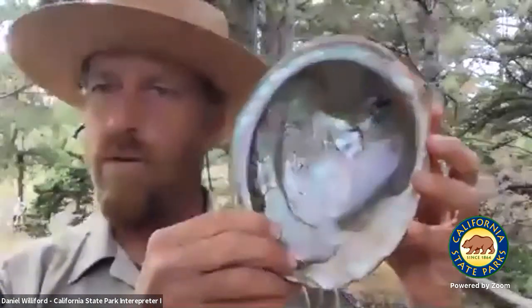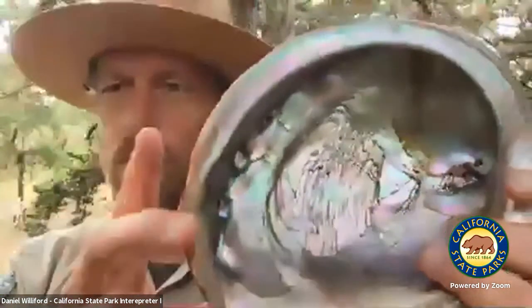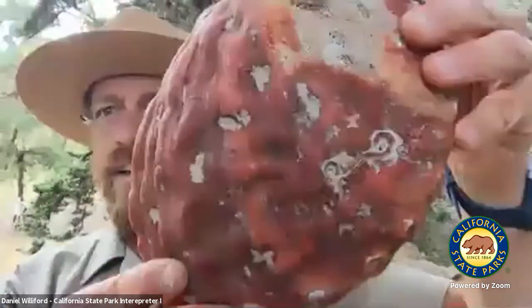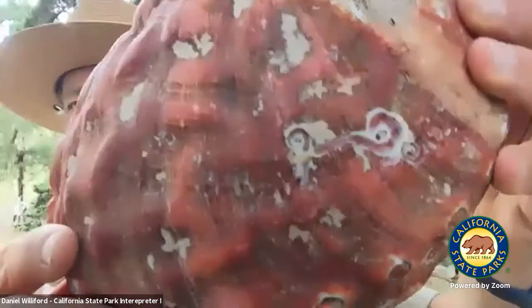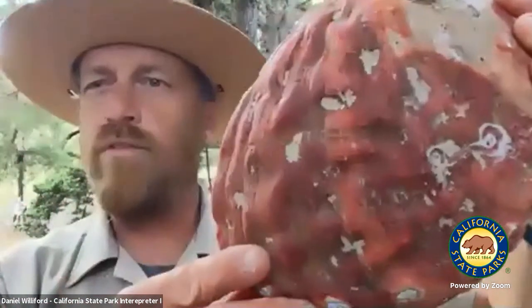You'd be welcome to pick it up, touch it, listen, maybe even smell it, pass it around to your family and friends. But what would need to happen with this shell before you left that beach? Give you a moment to answer that. Go ahead and turn to whoever's in the room and answer. What would you do with this shell before you left the beach? Or just say the answer out loud if nobody's there.